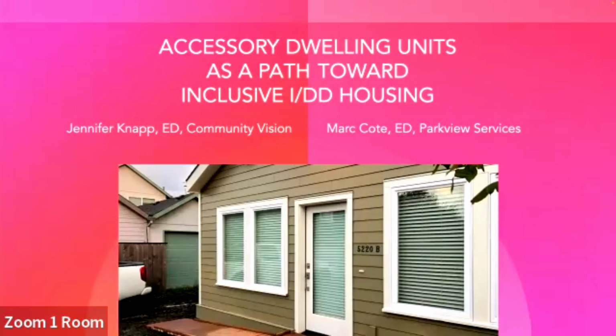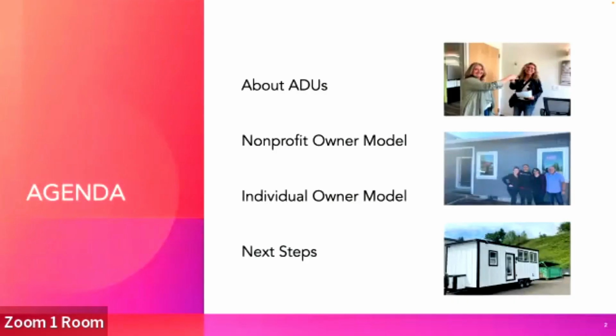Well, thanks, Robin. Good morning, everybody. We figured this would be a little bit smaller crowd since it's a little more of a niche focus with accessory dwelling units, but we're so glad you have joined us. So Mark and I are going to share some of the examples that we have started to do, and we're actually hoping to leave some time for questions because this is a fairly new idea, and would love to hear more thoughts from you.